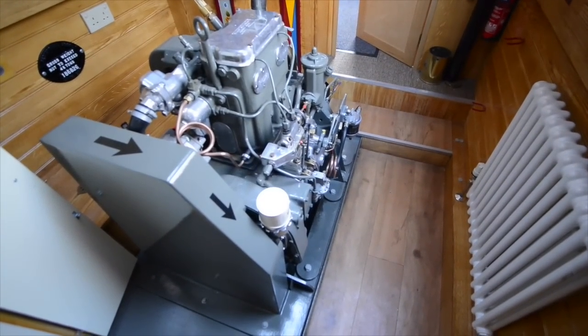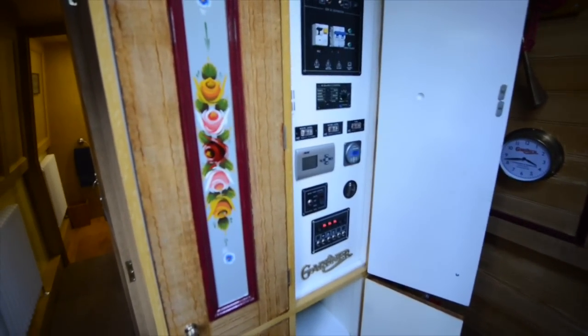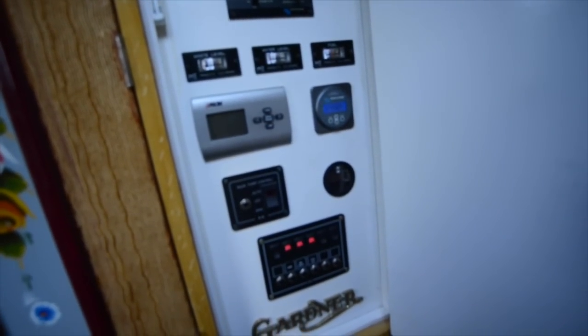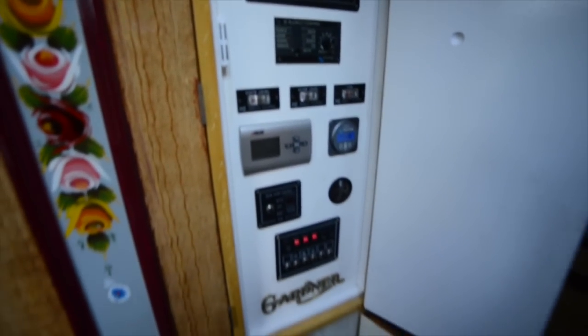And here is the engine, a magnificent Gardner 2LW. It dates from 1954. Very popular 2-cylinder vintage engine, not least because there's a host of spares still available for them. And Gardner built such reliable workhorses. They're sort of the Mercedes of their type.